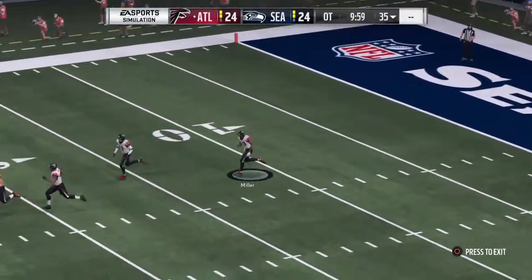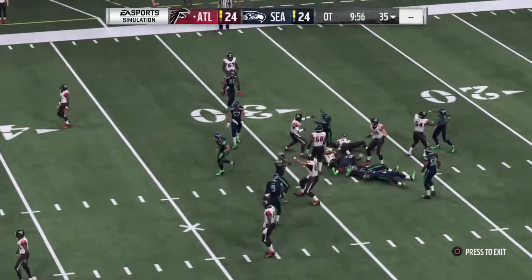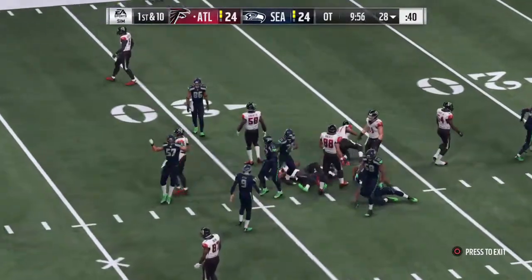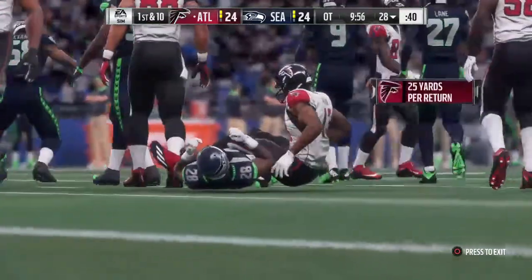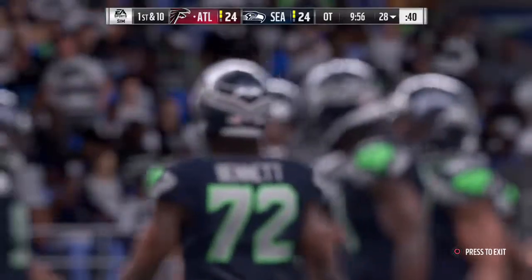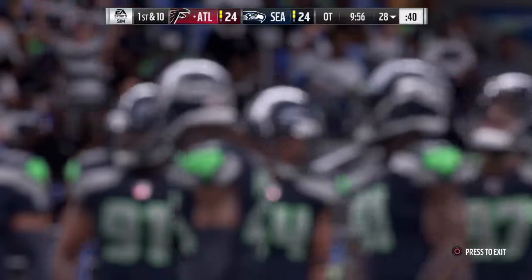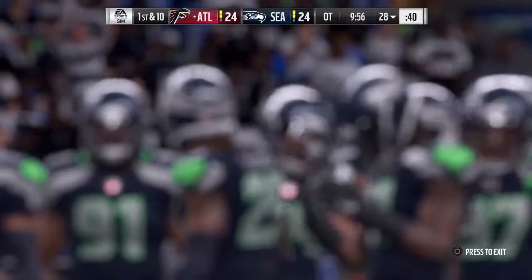Fielded about a yard deep. And the decision to bring it out, a good one, as he's up a yard or two shy of the 30. Atlanta now coming out on the field. They're set for their first drive here in overtime, and this is where the crowd can really become a factor.